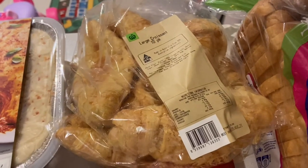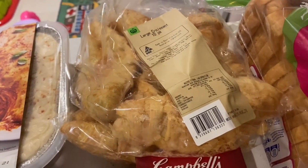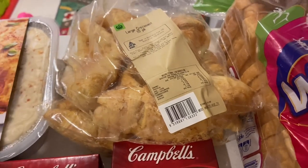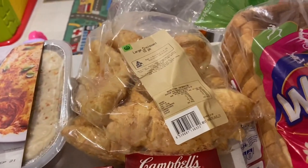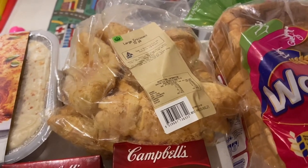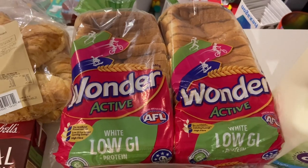I also grabbed a large 10 pack of croissants this week. My 4-year-old loves croissants. He requests them every single week. So I do like to grab them when they are on special. They're normally a few dollars off. But this week, my rewards app actually had bonus points if I got the croissants. So I definitely threw them in the cart this week for those points as well. And as well as that, I just grabbed 2 loaves of our usual low GI white bread that we love.